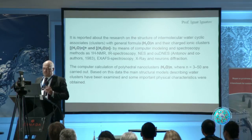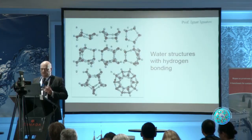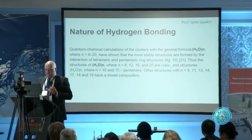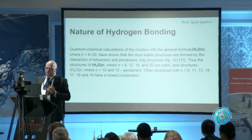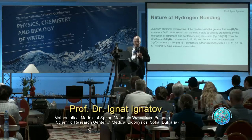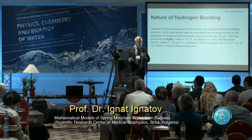The computer calculations make nanostructures H2ON, where N is from 3 to 50. Water structures with hydrogen bonding, nature of hydrogen bonding, quantum chemical calculation of the clusters with the general formula, where N is 6 to 20, have shown the most stable structures are formed by the interaction of different types of structures. This is with 9, 11, 13, 14, 17, 18, and 19 molecules. In my presentation, I will show different measurements with reliable methods of real nanostructures.